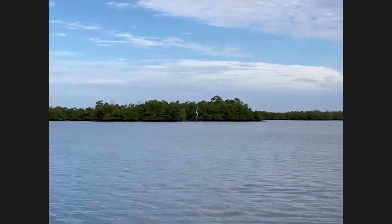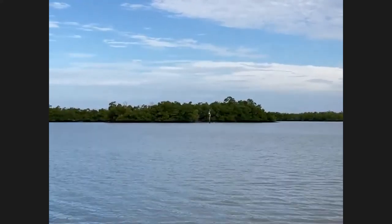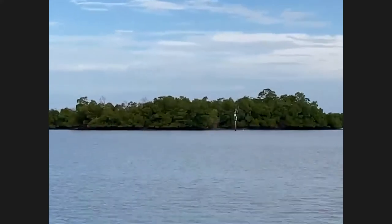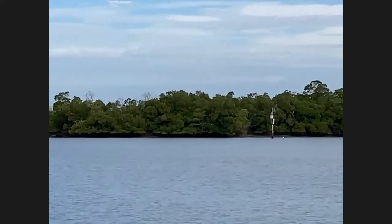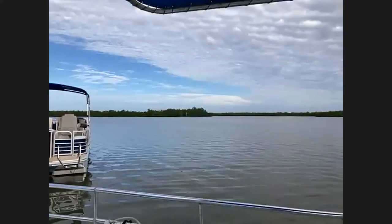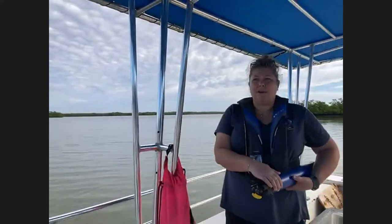And the cool thing about this site is it's got telemetry. So it collects data, takes it and sends it to a satellite, our NOAA GOES satellite. And then that data gets sent to our centralized data management office's website. And so you can get near real-time data. It's about an hour to an hour and 15 minutes behind because it sends it every hour.